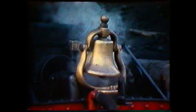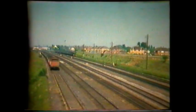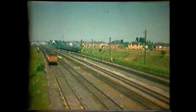Kings, when used, worked to Wolverhampton, and not until the latter days of the Express did they go through to Shrewsbury. The most famous of them all was King George V, here proudly displaying the bell presented on its visit to the Baltimore and Ohio Railway in 1927.